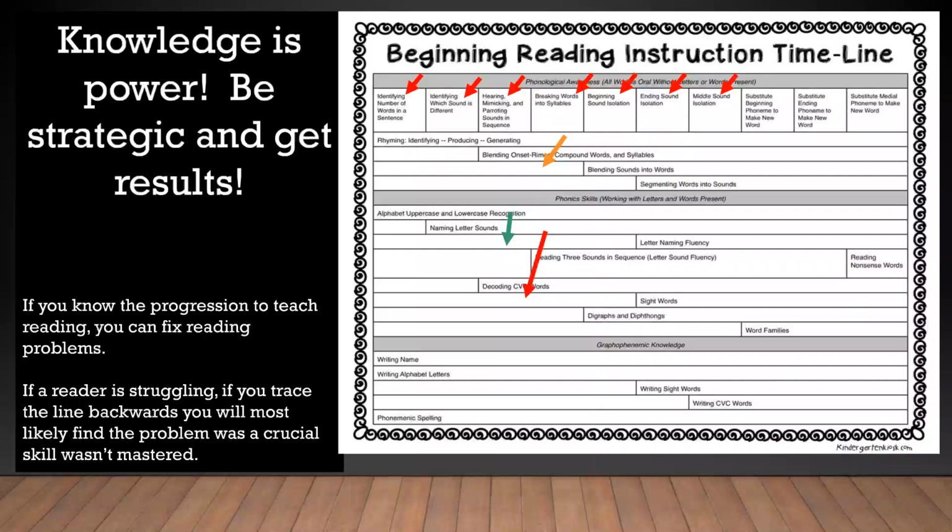Well, it's because something has been missed. There's a board not in the structure of your home or a strand that has not been woven into the rope. So you need to move up and look at the green and yellow and red arrows and see if students have been able to master all of those components of the reading process.